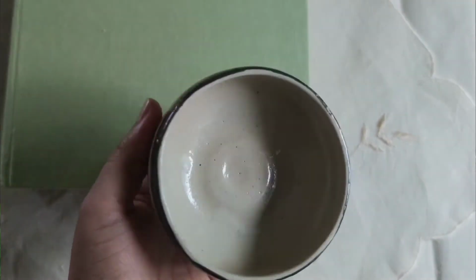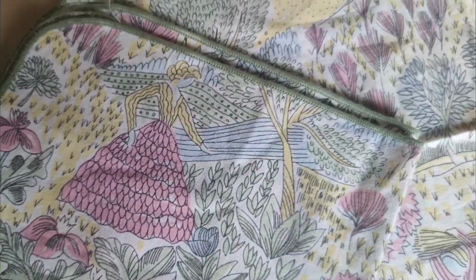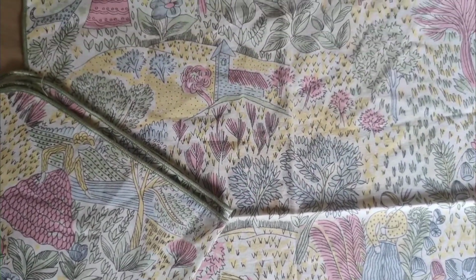Oh my gosh, I love it. And then I have these napkins right here. These ones remind me of spring, so they will definitely be out in spring. It looks like watercolor drawings, and there are some ladies just enjoying gardening, so they remind me of myself. And they're just simple white ones with that little blue flower right there.